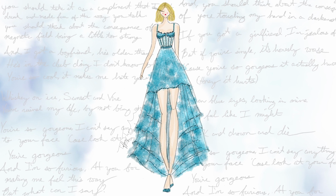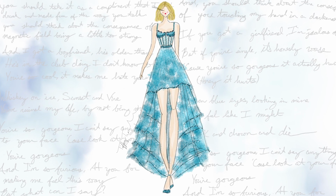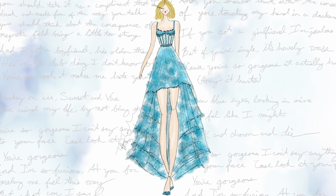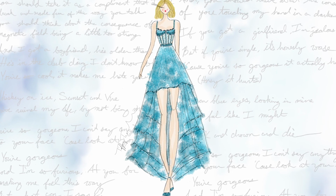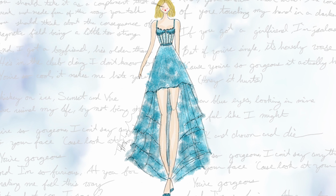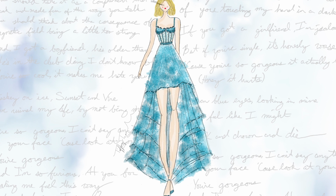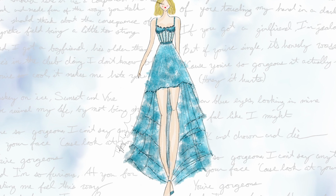So here is the final costume design illustration. I am so happy with how it turned out. I love it. I love how the blues worked out and the watercolor effect really hones in on the ocean idea.